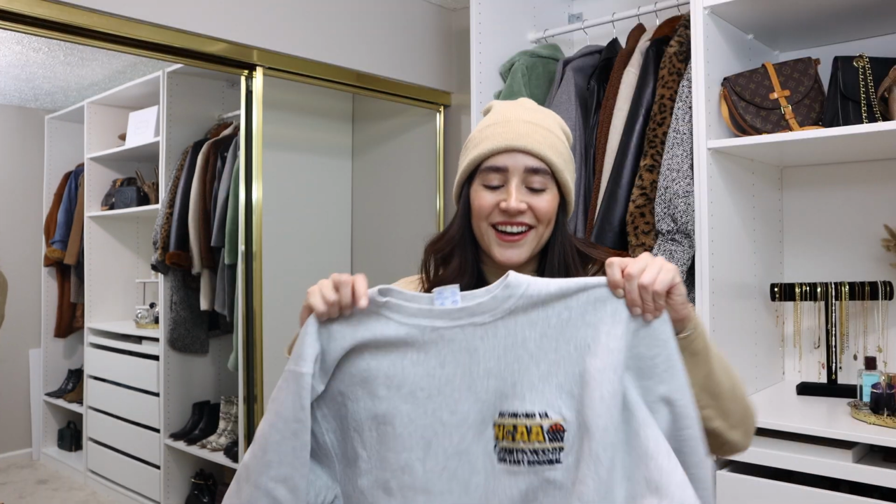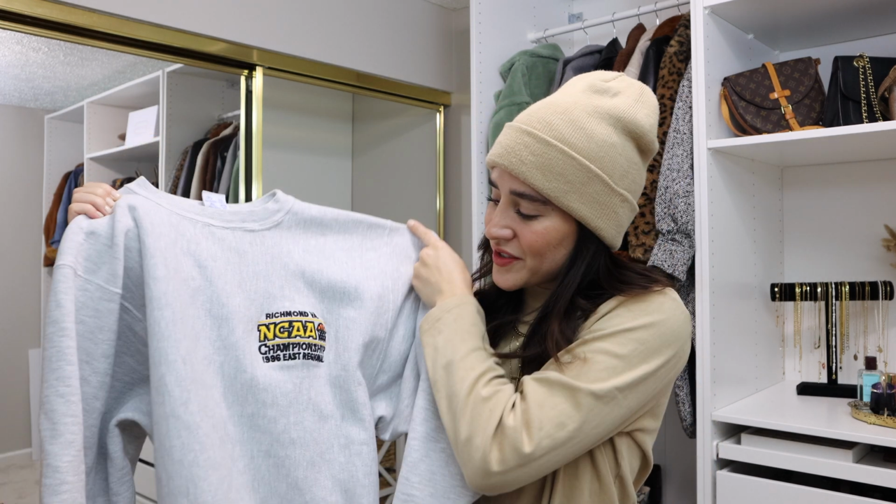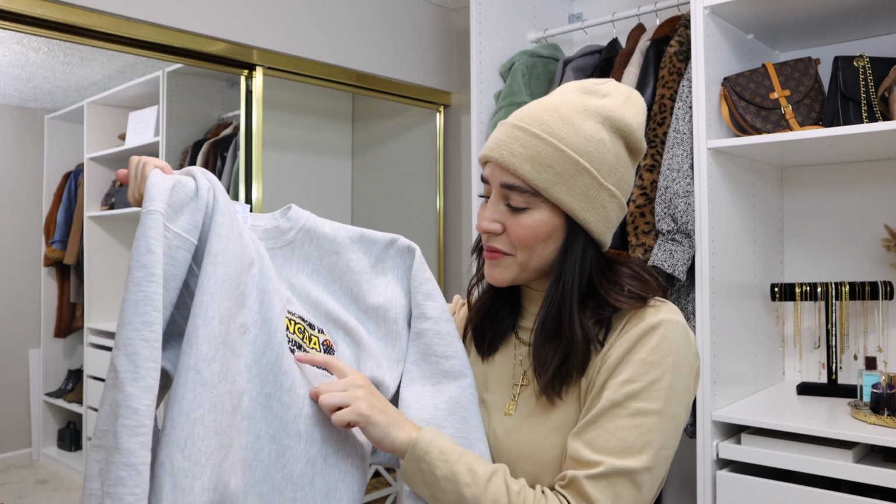The next item I got, one of my favorite things ever. This is the thing that gets me the most excited, is just finding a good old vintage piece, or yeah, I guess this will be vintage because it's from 1996.